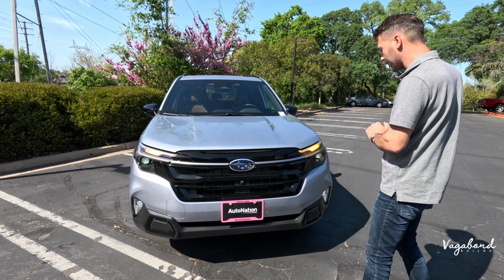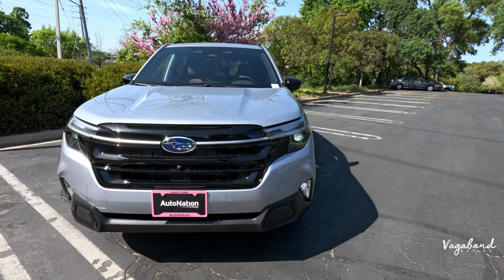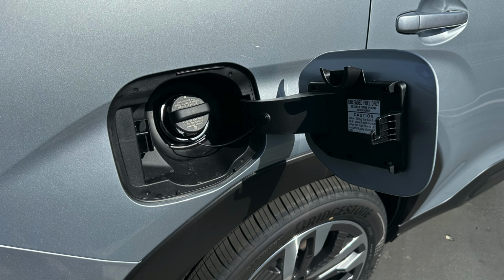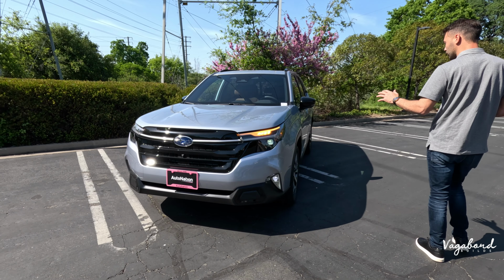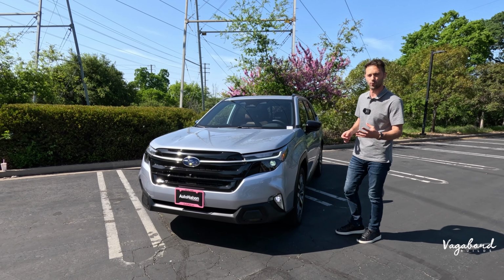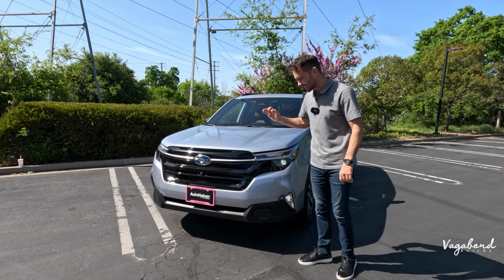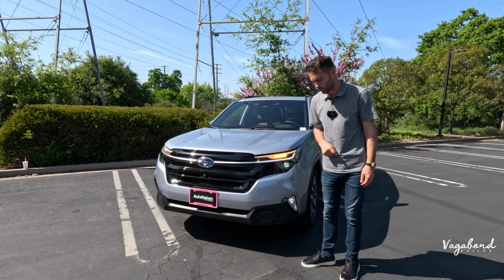What do we get on the Subaru Forester for MPG? This is probably your favorite part of this car. It's 35 city with 34 highway. It actually rates you to get about 561 miles to a full tank because it has a 16.6 gallon gas tank. Okay, that's standard across all the Foresters.